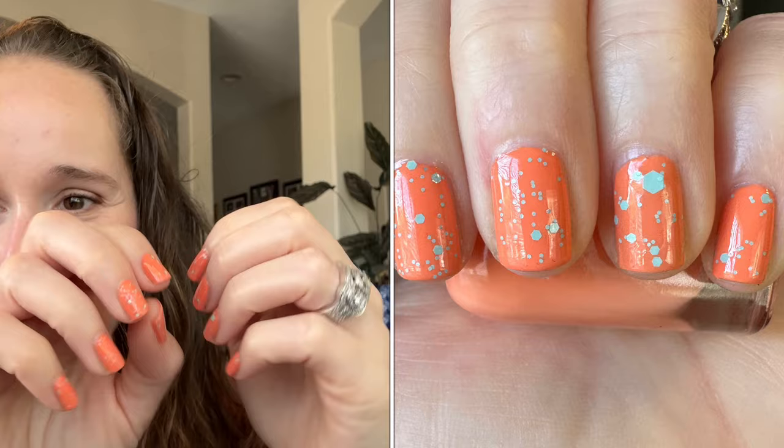Okay, so this is how the nails turned out. Look how beautiful these are. I love these so much. I'm really happy with how these turned out. I love the color combination.